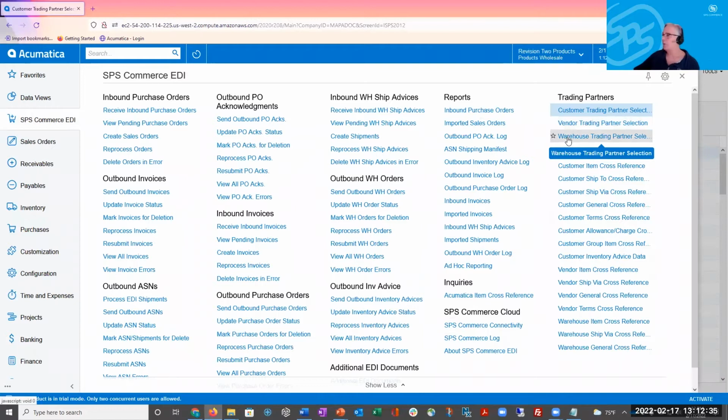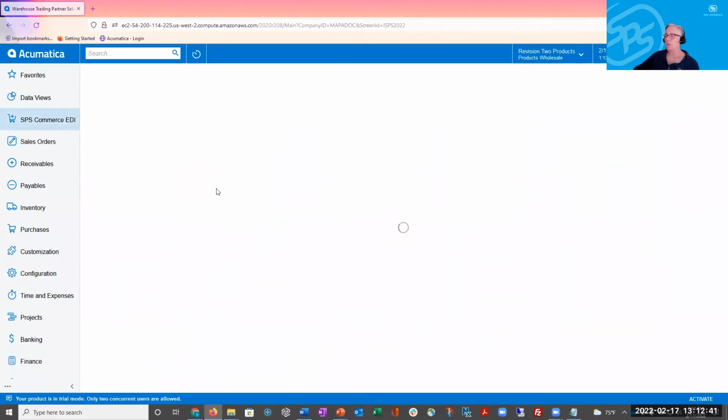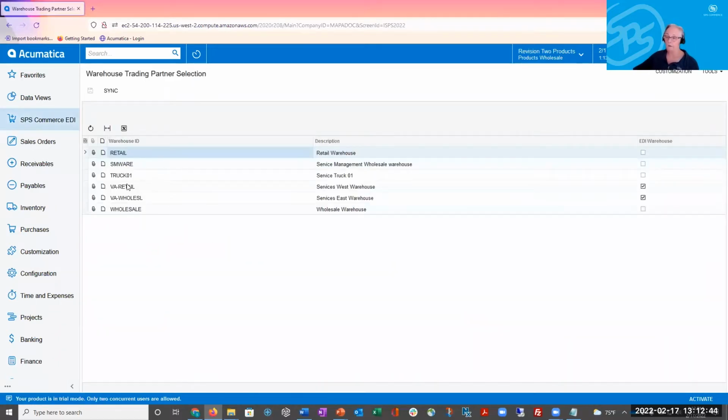And then if you have a 3PL, we also have warehouse trading partners. Now that sounds kind of funky, but if you go in here and look, your warehouse trading partners are really all of the warehouses that you have set up inside of Acumatica.